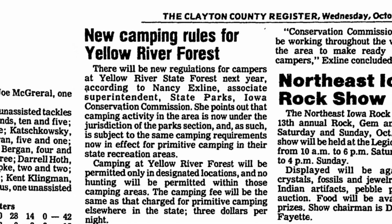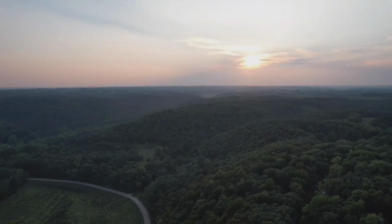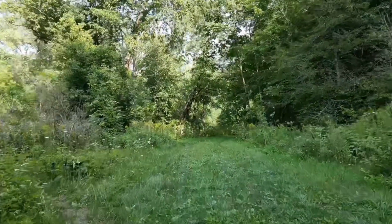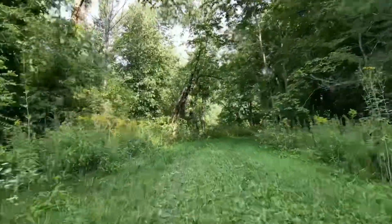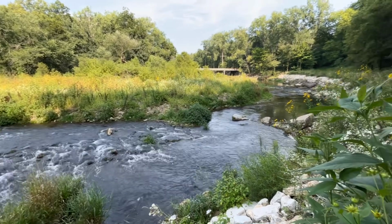However, after public discussion, the state reversed course and kept the totality of the holdings as a state forest while creating new camping regulations. Today, the Yellow River State Forest offers visitors a variety of opportunities to enjoy the outdoors in northeastern Iowa. Extensive opportunities to explore more than 50 miles of trails by foot or on horseback pair with miles of water trails open to canoeing and kayaking.